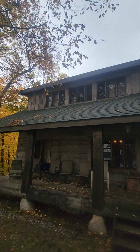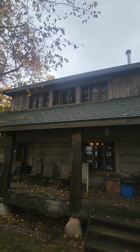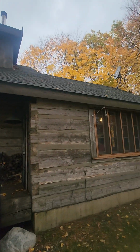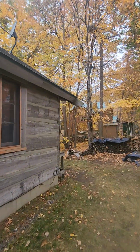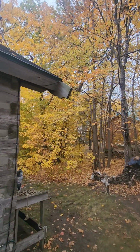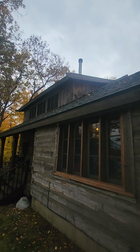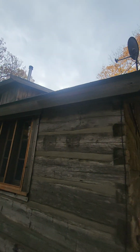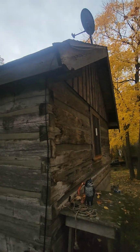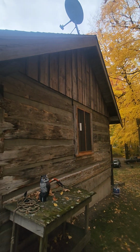On the second story, we did almost a full-length shed roof dormer on the backside, and in keeping with the owner's Norwegian heritage, he had us do these funky little designs on the ends of the fascia board. Up there we got board and batten siding, but the gables on that part of the house are actually all log. These are frame gables here, and we've got board and batten siding on them.